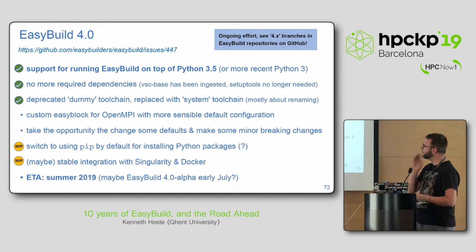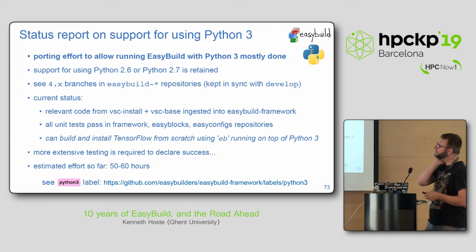The main thing is support for Python 3, which is pretty much done. It's done in a separate branch of the repositories. We've added support for Python 3. We have not dropped the support for 2.6 and 2.7. We're going to keep that. So people that use EasyBuild on top of Python 2 now don't have to worry. It's done in the 4.x branches.